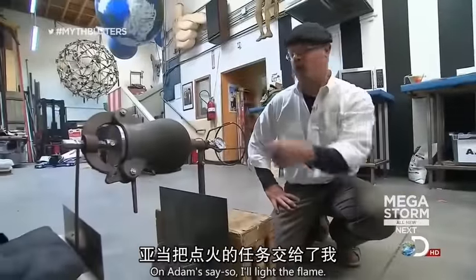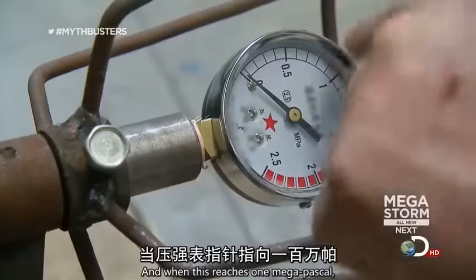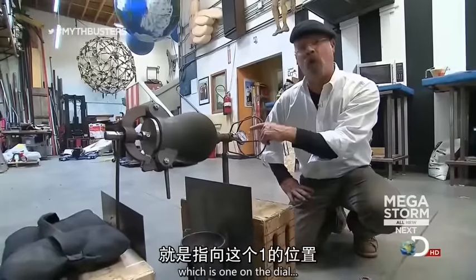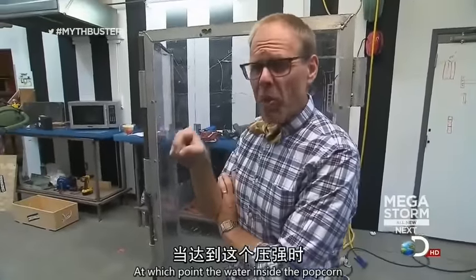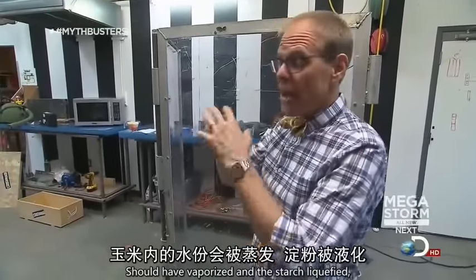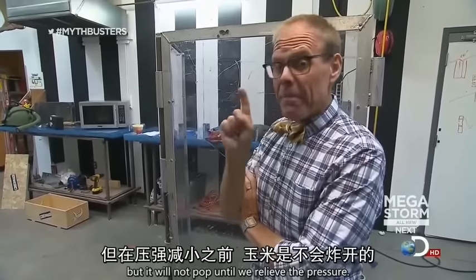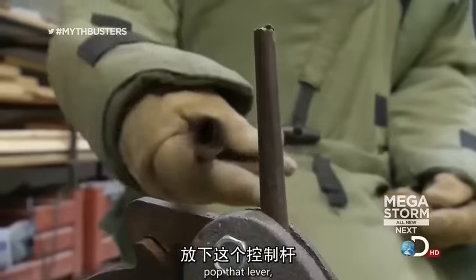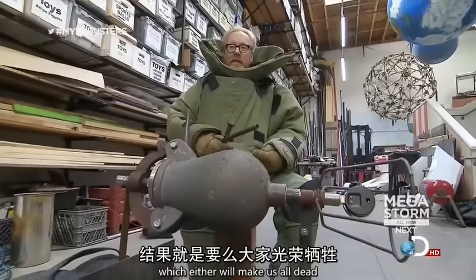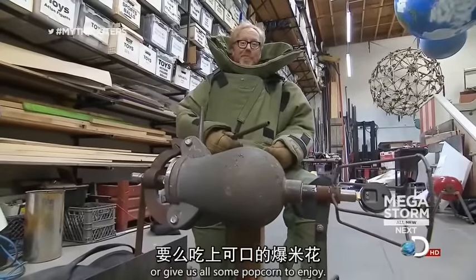On Adam's say-so, I'll light the flame, and when this reaches 1 megapascal, which is 1 on the dial, at which point the water inside the popcorn should have vaporized and the starch liquefied, but it will not pop until we relieve the pressure. At that point, Jamie will turn off the flame, I will place this whole thing upright, pop that lever, which either will make us all dead or give us all some popcorn to enjoy.